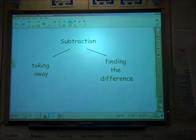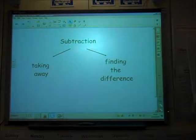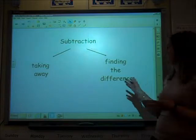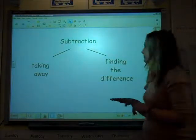I'm going to talk a bit about subtraction first, and we make it clear to children that subtraction could be taking away, or it can be finding the difference between 2 numbers. Taking away, they're totally comfortable with, they do really well at that. When we talk about finding the difference between 2 numbers, they find that quite tricky.